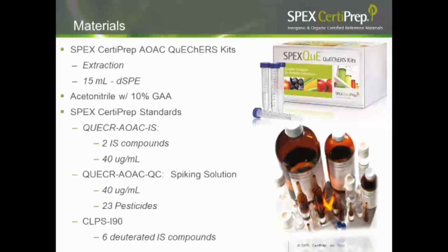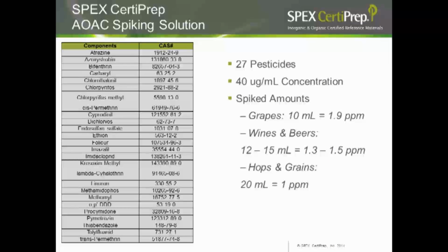For our wine and beer, it was a little bit of a surprise though. We started getting back more acetonitrile phase than we expected, and then it occurred to us, well, these wine and beer have a fairly high amount of an organic solvent themselves. They have the ethanol. So part of that ethanol would partition into the acetonitrile phase, therefore giving us a larger sample volume than when we started. So that changed the amount of spiked AOAC spiking mix in each of these wines and beers a little bit. So they dropped the target from 2 to about 1.3 to 1.5.